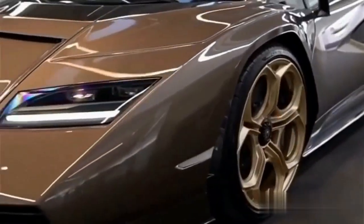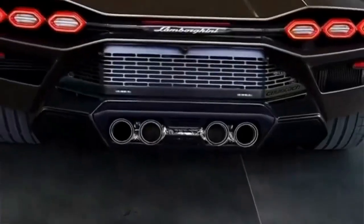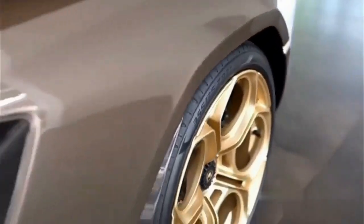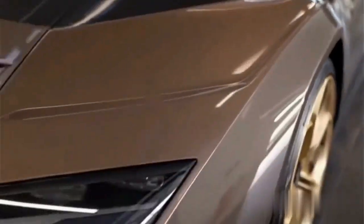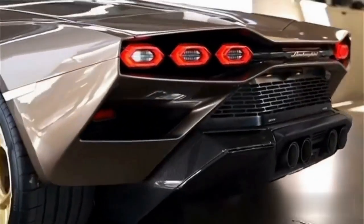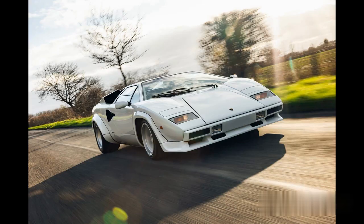The name Countach itself added to the car's mystique. It's a Piedmontese exclamation of awe and excitement, fitting for a car that would leave the automotive world in awe. The Countach's design was bold, unconventional, and even controversial, but it was undeniably groundbreaking. The Countach's design is instantly recognizable and continues to captivate enthusiasts decades after its debut.